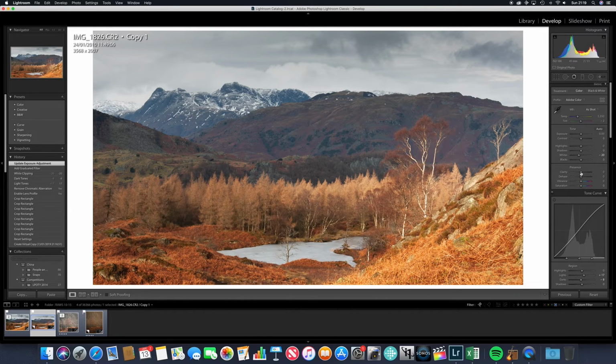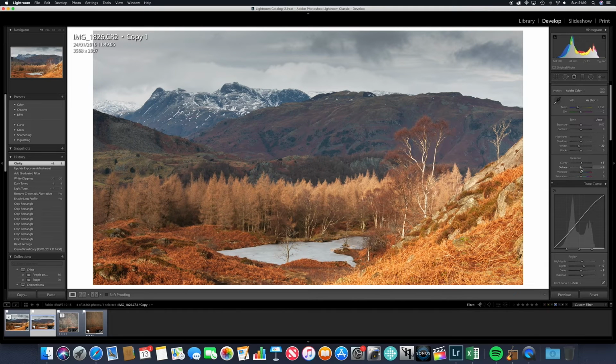I want to add a little bit of clarity to that background. Now I could either do that by using another grad tool or using a brush, but I'm just going to add global clarity for now. But I'm going to also then just dehaze it a touch as well, and that's just going to brighten the image slightly. It's probably a bad choice of image to try and do live, but let's see.